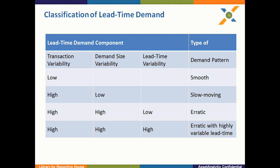You can tag based on historic data what the demand was. Was it smooth? Was it slow moving, erratic? And this can be done mathematically in the reporting to determine whether it was a smooth demand or not.